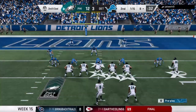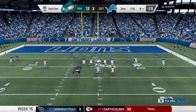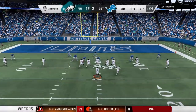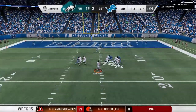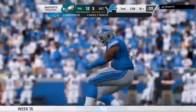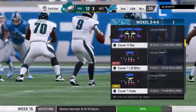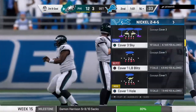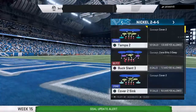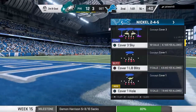Watch the run. Snap. Looking to throw. Under pressure again, and down he goes again. Damon Harrison makes that now 8 sacks for him on the season. Well, this defensive unit certainly picked a great time to make a stand. Back-to-back sacks, starting with 1st and goal. I have to believe that they'll continue to bring the pressure on 3rd down.